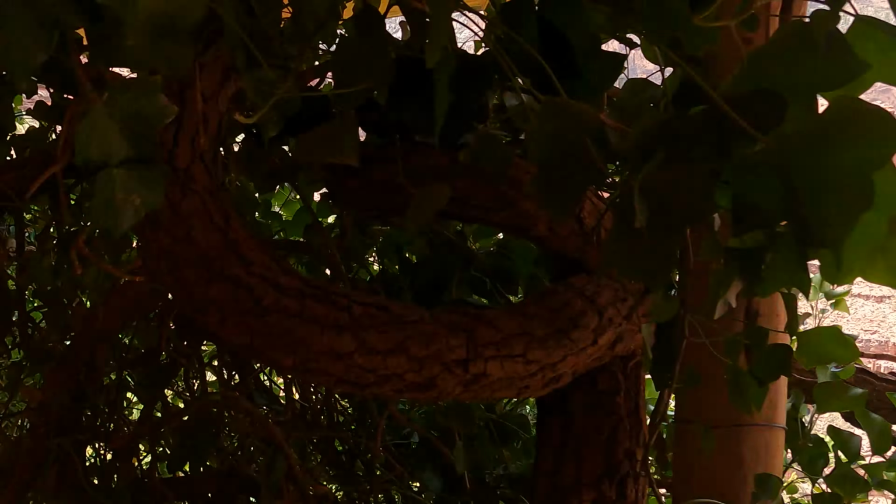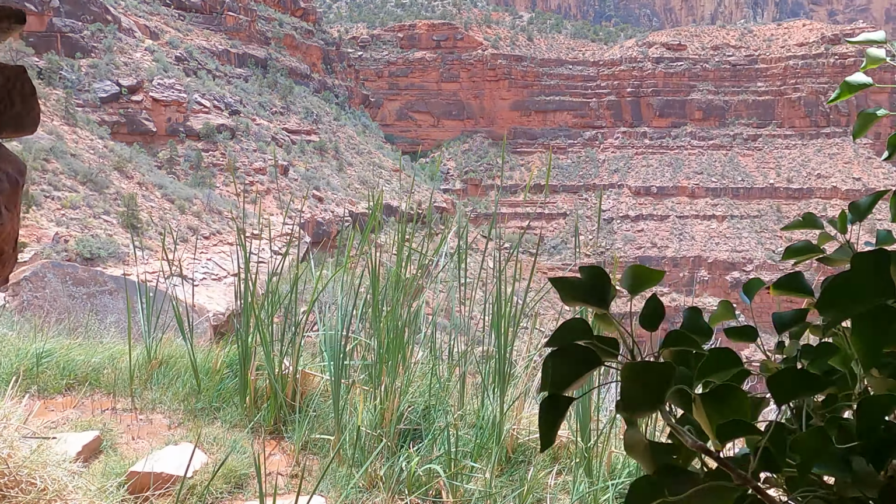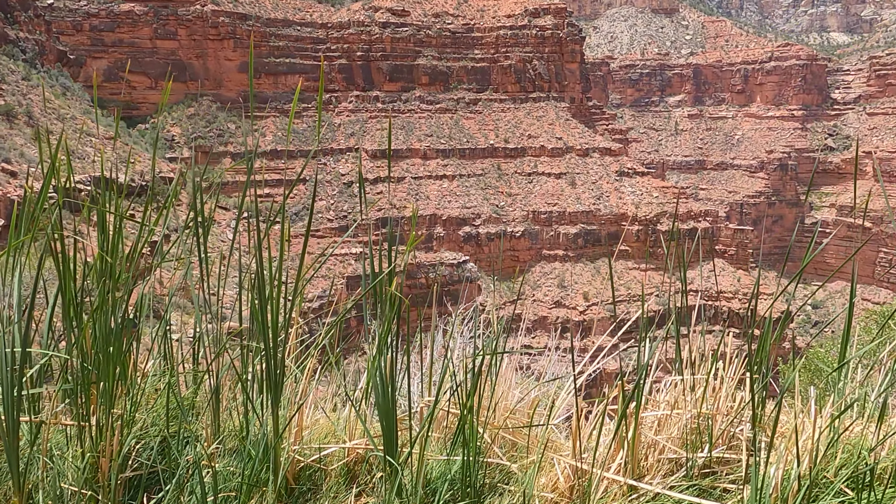We had clouds come over. Big storm blew through, or little storm blew through. Looks like it'll be sunny again.